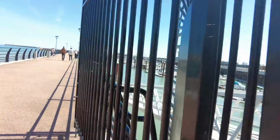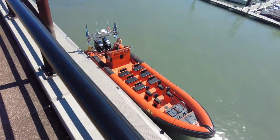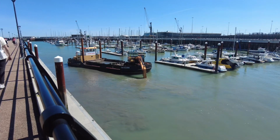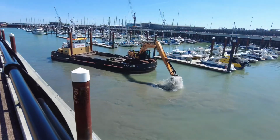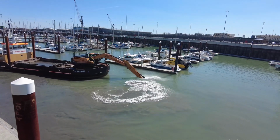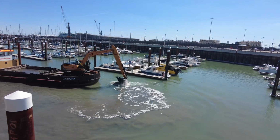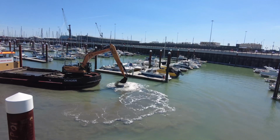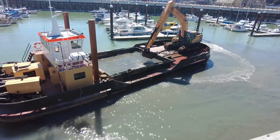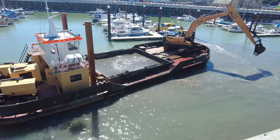This is the Marina Pier, which is open to the public between certain hours. You'll be pleased to know they do boat trips around here. What's happening there? Wow! You don't see that every day. I don't know, maybe they go diving for treasure afterwards when it's in that.